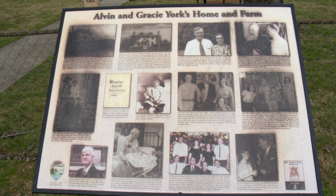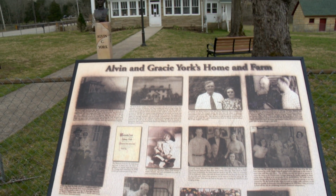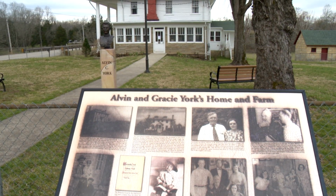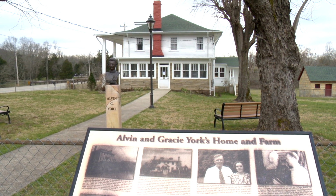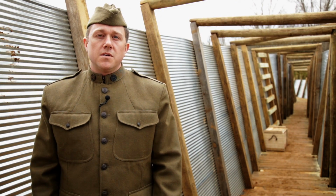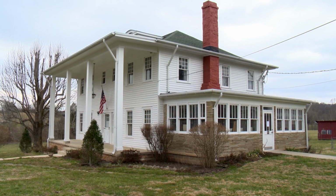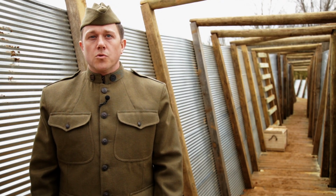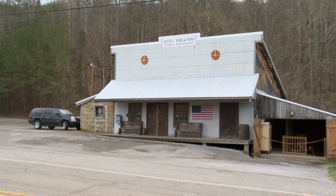This trench is constructed on the original farm that Alvin York was given through the Rotary Club when he returned home from the Great War in 1919. This was originally about a 400-acre farm, of which the state park system owns roughly 350 of those acres, which includes many of the farm outbuildings, the historic York home, the historic grist mill that Alvin York purchased, and a reproduction of his general store, which now exists as our visitor center.